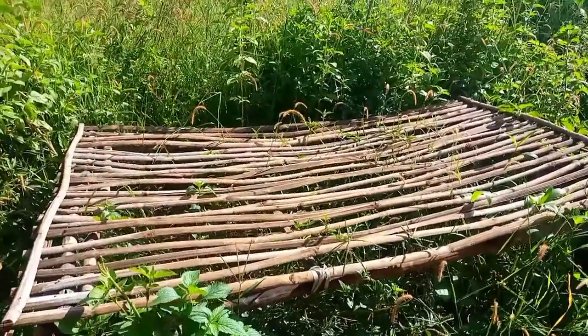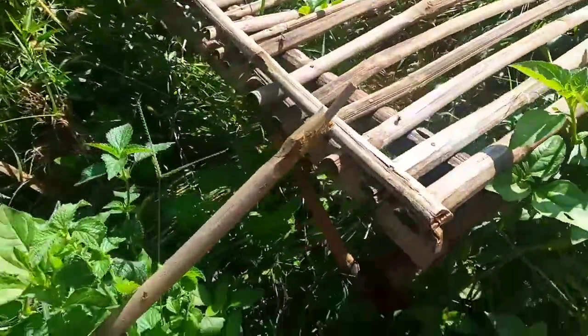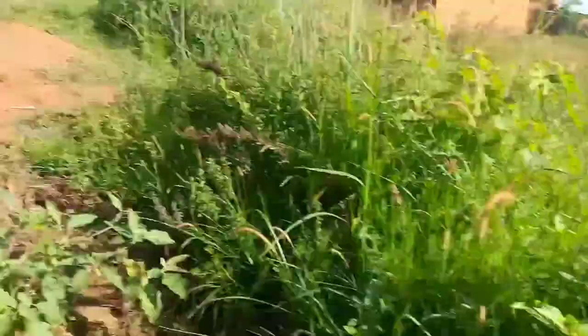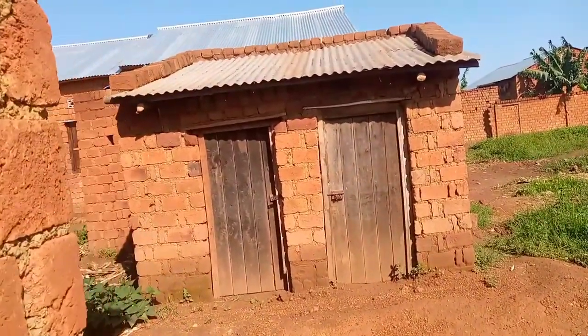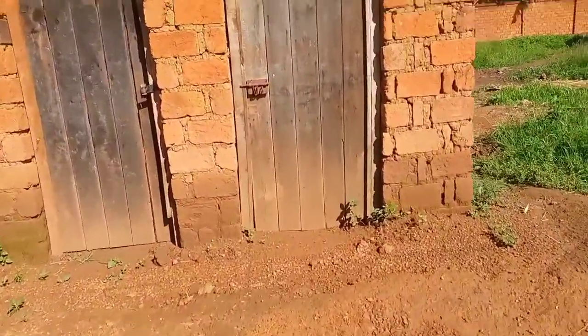Guys, you see that was a bed. This was our bed, man. And we're still using some two beds like that. So guys, you see, that is the toilet, and also we have a bathing room back there. Let me show you.